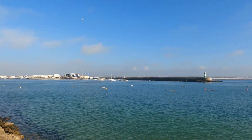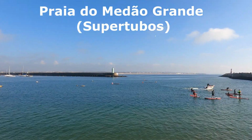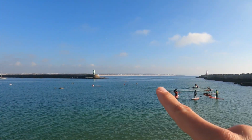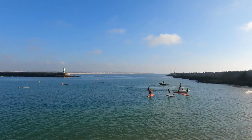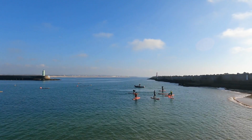Just to the south of Peniche is the Praia de Consolação, which is otherwise known as Super Tubes, which is along here, and that is where they hold the Rip Curl Surfing World Championships every year. It's well known for its tube waves. We'll have to go and check it out sometime.